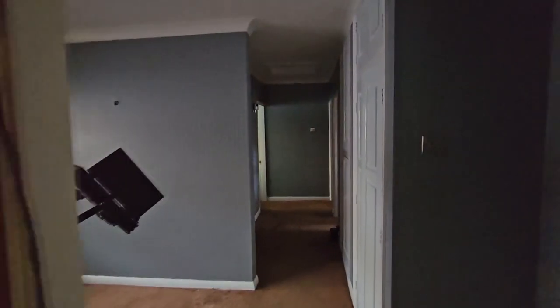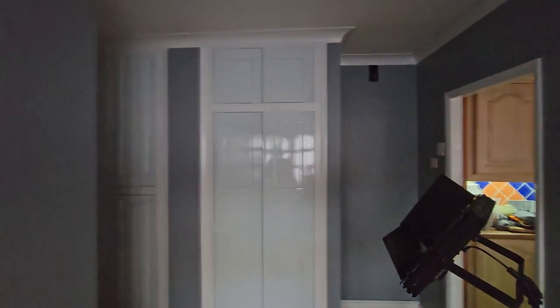Now, it's a little bit dark at the moment because we've got no lights up. But as you can see, we've got the doors back on. And we've gone grey, as you can see, grey and white. I think the mirror's going to go up there, the big mirror we got on that wall.